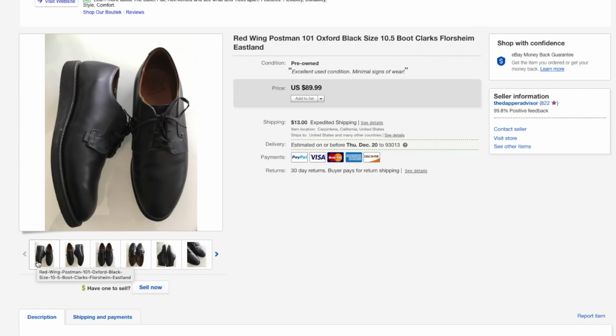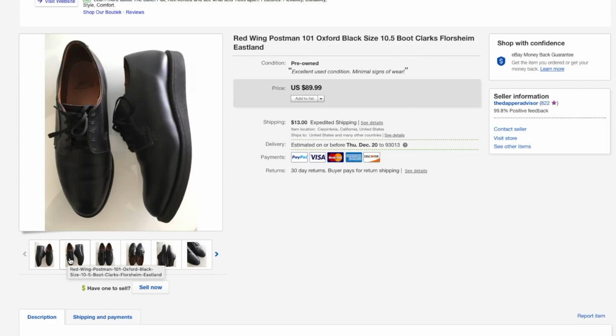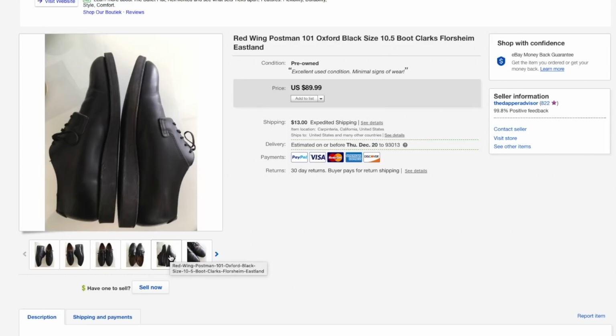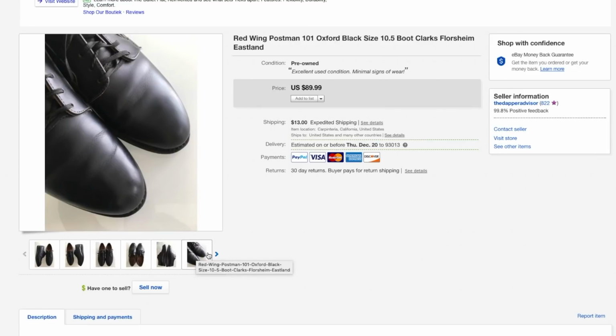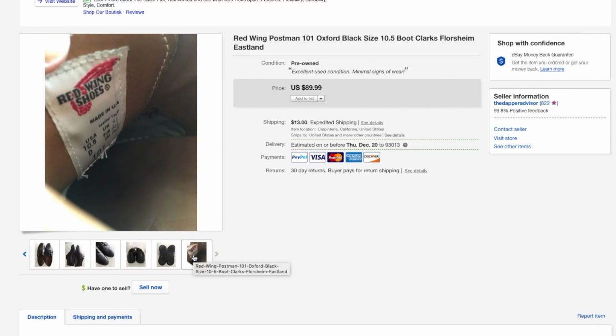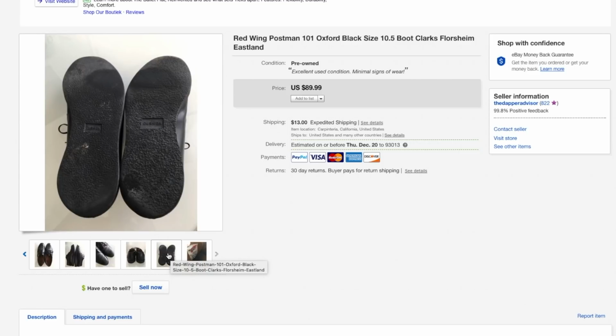Next is this pair of Red Wing shoes, and these sold for $89.99, and it only took a day for these to sell. I may have priced it a little too low now that I think about it, but it's all good. I only paid about $6 for these, so I'm definitely not going to complain about that.